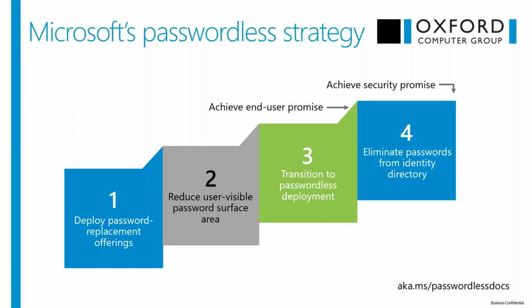Step 3 is transitioning to passwordless deployment. So once you've reduced that visible password surface area, the next step is for your organization to transition to passwordless deployment and move to a world where a user never types their password, never changes their password, and does not even know what their password is. And that means deploying policies so that users never see the password credential provider on Windows during the out-of-box experience when provisioning a new device, on sign-in, or in settings.